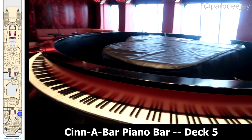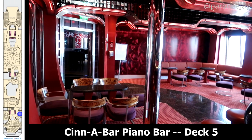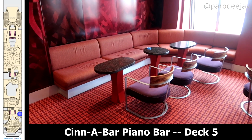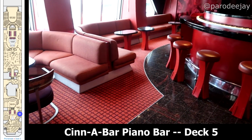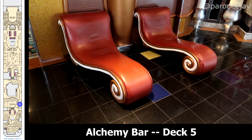Also off the Spectrum Atrium, we have the Cinnabar Piano Bar, where everything is very, very red hot. So you can see all sorts of chairs, booths, tables. Piano bar is always a very chill and cool place to hang out. We never really came back in here to see, but I was hoping the piano was red underneath that covering.